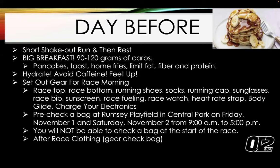We recommend a big breakfast, 90 to 100 grams of carbs in the morning, such as pancakes, toast, home fries. You want to limit your fat, fiber, and protein. There are a ton of great diners in the city. Your home meals should have just a ton of carbs. I love my salads. I love my vegetables. I have them every day, but this is not the time to have them. You really just want to focus on carbs, pretzels, pasta, pizza, etc.